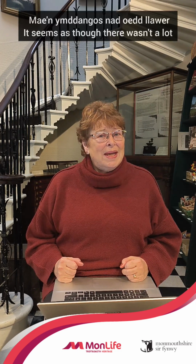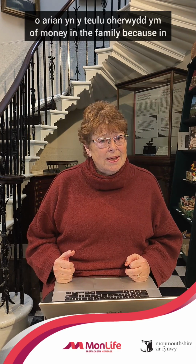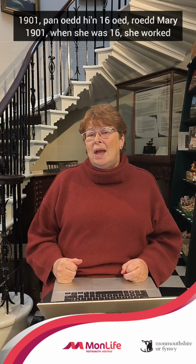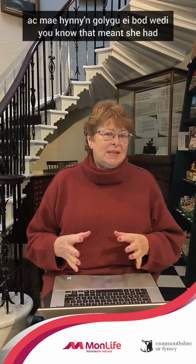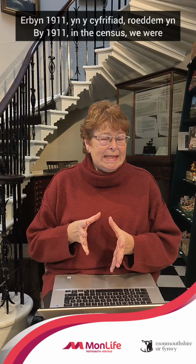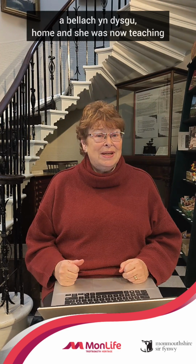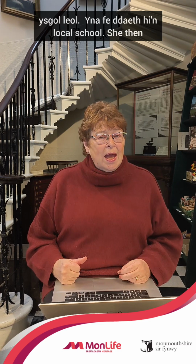Caldicot. It seems as if there wasn't a lot of money in the family, because in 1901, when she was 16, she worked in another household as a servant. That meant she'd had to leave the family home. By 1911, in the census, we were able to find that she was back at home, and she was now teaching. She was teaching in a local school.